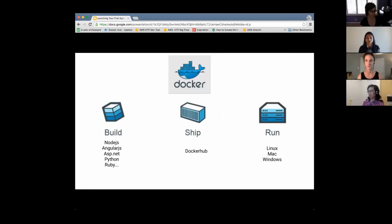What is Docker? Docker is a relatively new technology. It is only 3 years old, but it is widely adopted by industry leaders like Uber, Netflix, New York Times, to name a few. Docker helps developers build, ship, and run applications. It allows me to write an application in any programming language. And I ship the application artifact to a version control repository called Docker Hub, which is similar to GitHub. And finally, I can run the application in any platform or OS, whether it's Linux, Mac, or Windows. So Docker is essentially platform and technology agnostic.